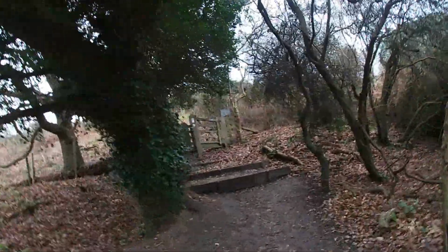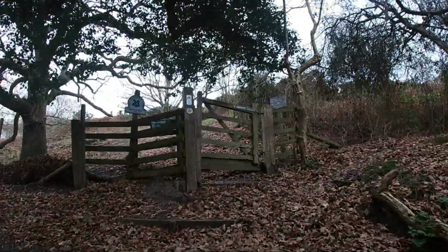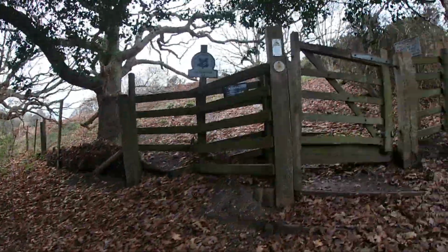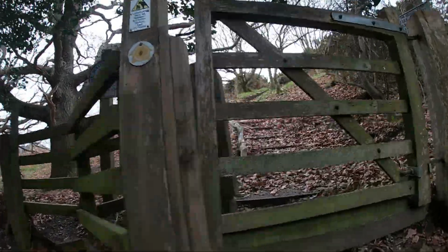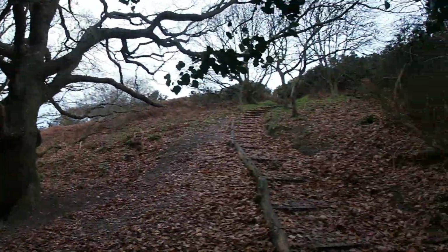There we go. Please do not light fires, drop matches or cigarette ends. Oh, that's a big step, the first one. There we go, Inkleborough Hill.